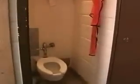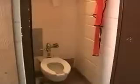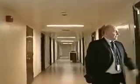This is the restroom. That's what we actually use. And if we shut the door, we can't hear anything that's going on in the ward. They have to come out here to wash their hands after they use the restroom. This is where our patients have to live. This is their home away from home.